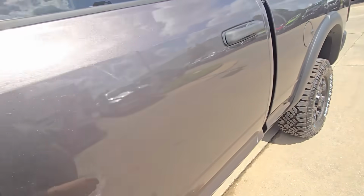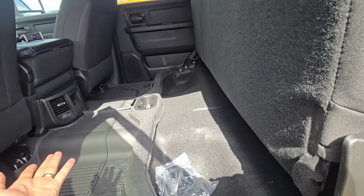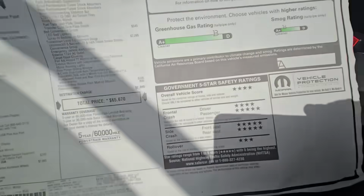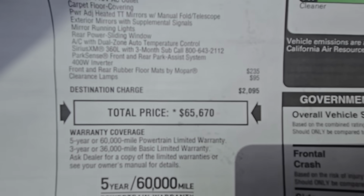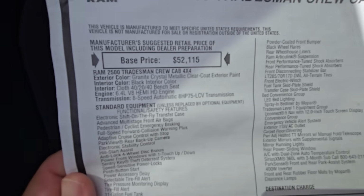You do get the Ram floor boxes, I believe, in the full Power Wagon, and you get the flip out seat where you put this up and the seat flips out, and you get that option in there too, where that floor folds out here. But here, look at what this was. Look at the sticker on this versus an $85,000 Power Wagon. We're at a $65,000 price on this one here. The Power Wagon package is right there for $8,000.